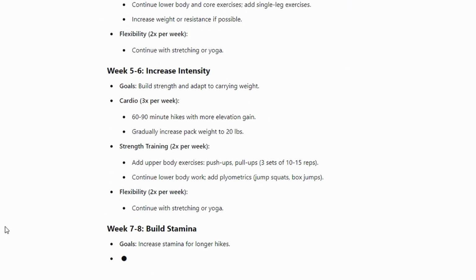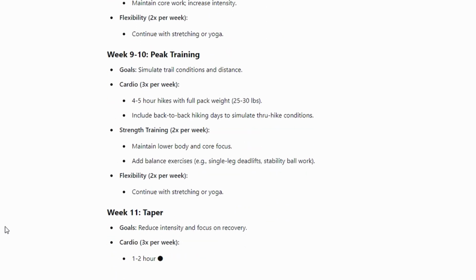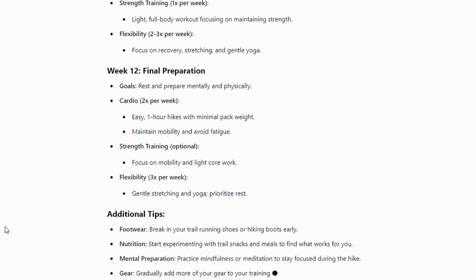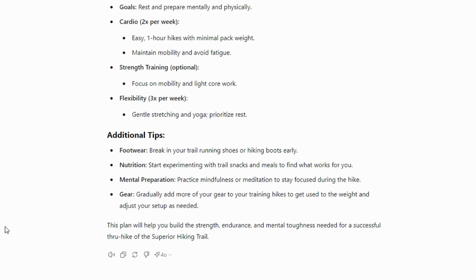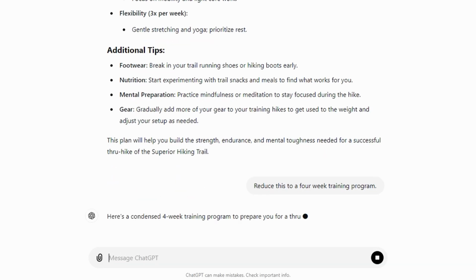In my opinion, I think we should use something shorter. So why don't we try a prompt again that says, hey, can you tell me something that would only last about a month? Because I train for every single hike I go on, and I think maybe 30 days to 45 days is plenty of time. If you are coming straight from the couch and have never hiked before, maybe this plan might be better for you, but if you have some level of fitness, probably less. So let's try again. I'll just say reduce this to a 4-week training program.